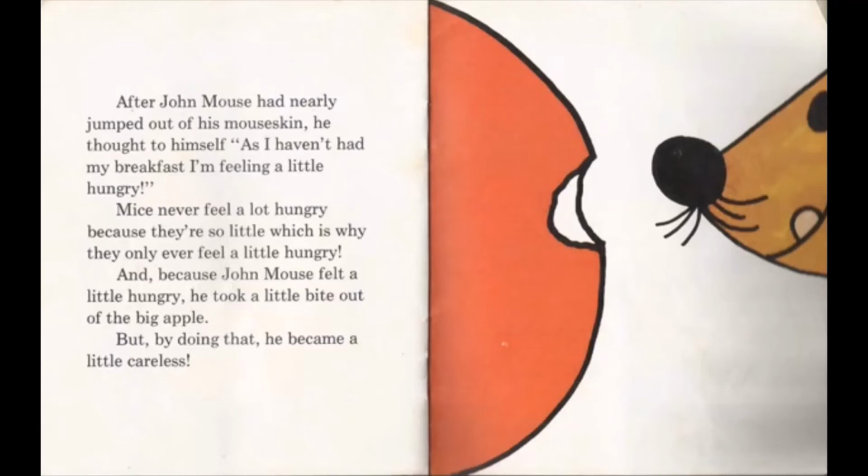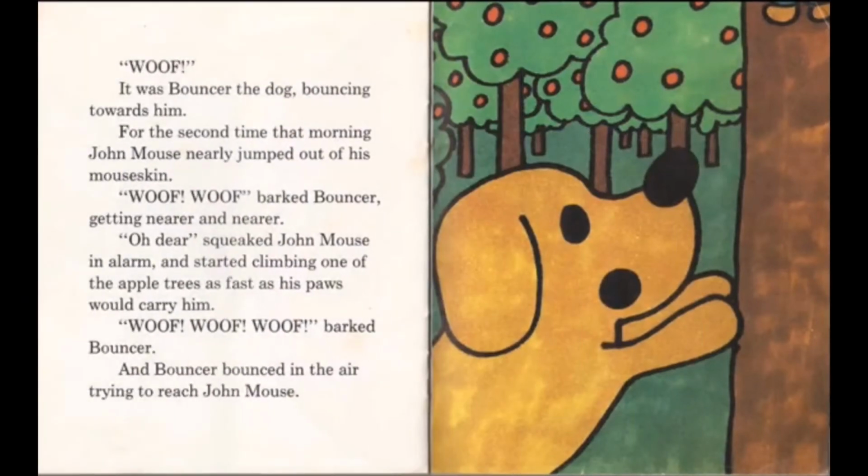And because John Mouse felt a little hungry, he took a little bite out of the big apple. But by doing that, he became a little careless. Woof! It was Bouncer the dog, bouncing towards him. For the second time that morning, John Mouse nearly jumped out of his mouse skin. Woof! Woof! Barked Bouncer, getting nearer and nearer. "Oh dear!" squeaked John Mouse in alarm, and started climbing one of the apple trees as fast as his paws would carry him. Woof! Woof! Barked Bouncer, and Bouncer bounced in the air trying to reach John Mouse.